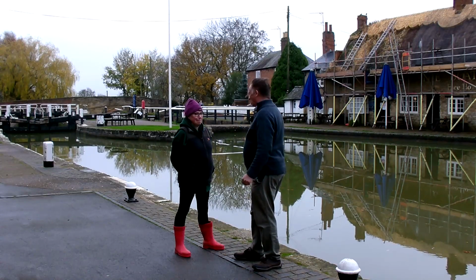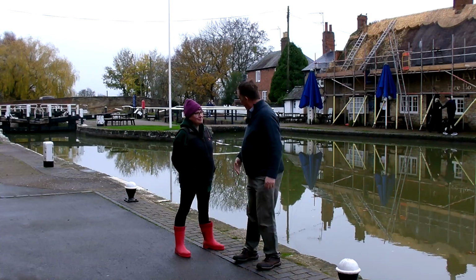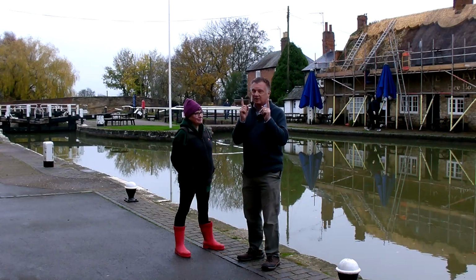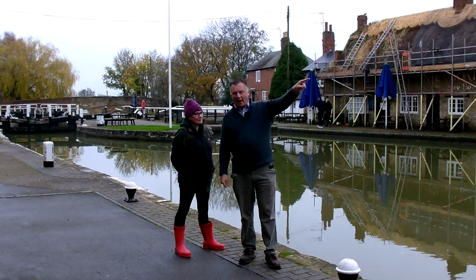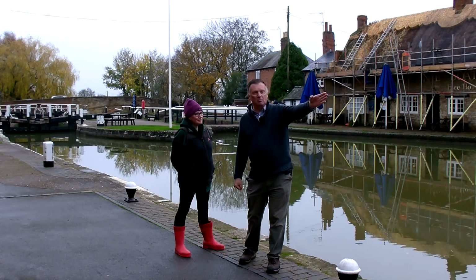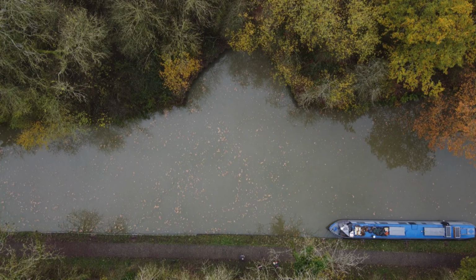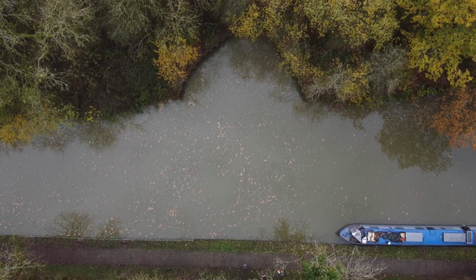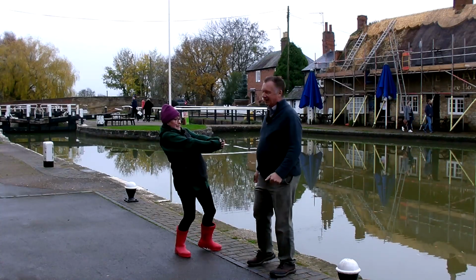However, how long was our boat? 61 feet, not 60. So we got to here and we couldn't turn. We were this much too long. Ridiculous. So we had to go backwards, all the way back to the winding hole near Blisworth Tunnel. Once we got past the moored up boats, Karen was at the bow, I was at the stern, on shore with a rope apiece, walking our boat at tick over the half mile all the way back. And that boat had a mind of its own, didn't it? Like this!